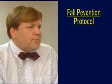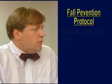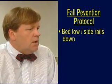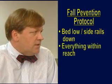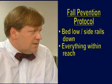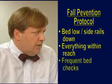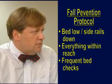Typically, what we will do is implement a modified protocol, keep his bed in a low position at all times, side rails down as much as possible, with everything within reach, especially any assistive devices such as his cane, the call bell, and also have the nurses check in frequently to make sure that his needs are met.